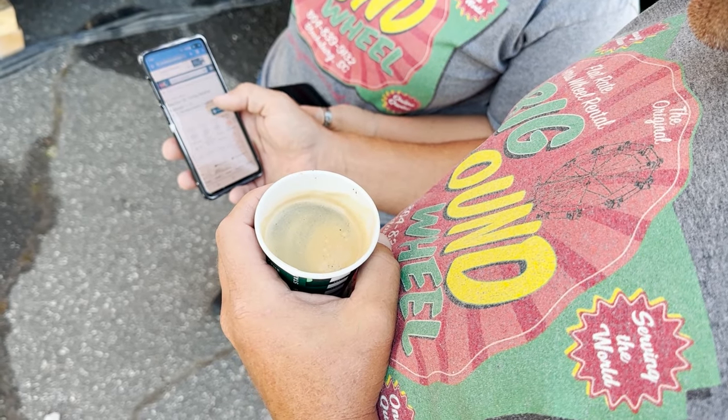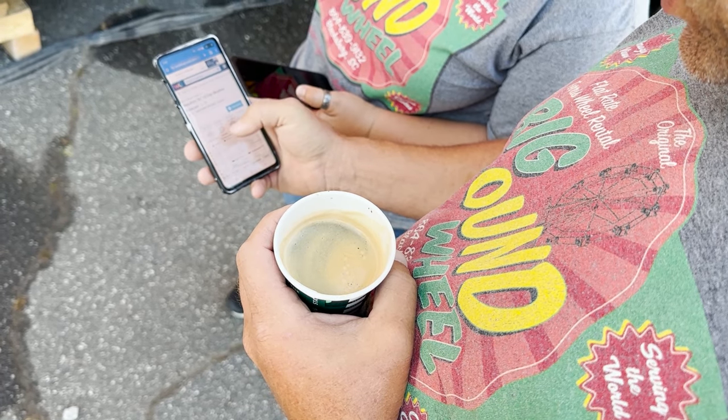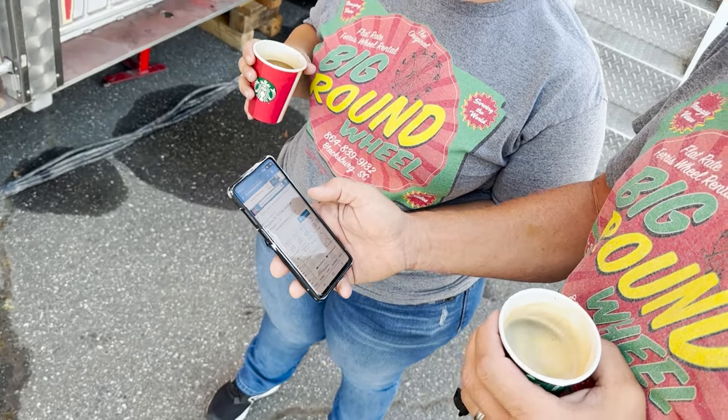We're looking at the weather forecast for our next event, and I see a lot of rain. That concerns me. Not sure what that means for our setup.